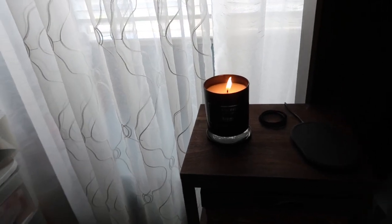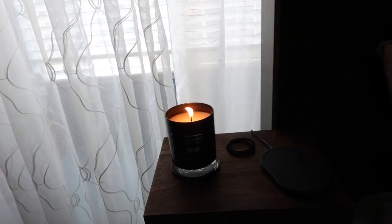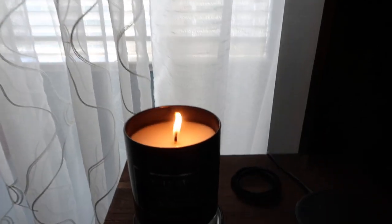Matches with my bed. It actually didn't come together, I bought it separately. And I have a little candle going just because I feel like makeup gurus and vloggers and YouTubers in general always have a candle going. I don't know. I decided I would burn it today.